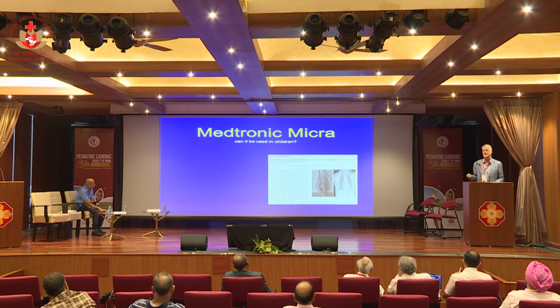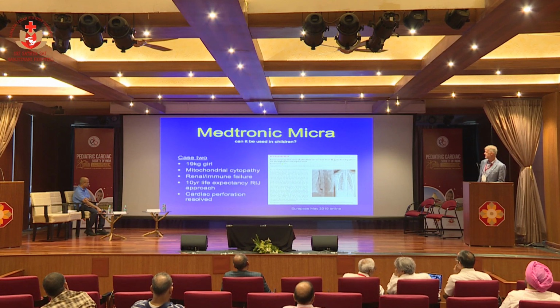Her prognosis was less than 10 years, so the battery life would last that time, and she was really at high risk of putting in an endocardial system, leaving a lead in for various other reasons.